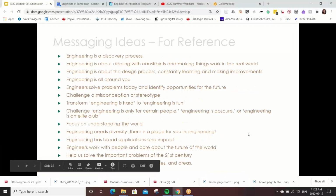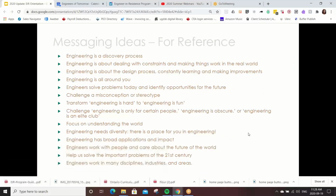So as you're typing, I'm just going to flip over to the next slide. Because this is just for your reference, this is a list of ideas, ways we could message, or maybe it's a better way to say it, other ways that we could message engineering or integrate into the messaging to just make it a more complete picture.